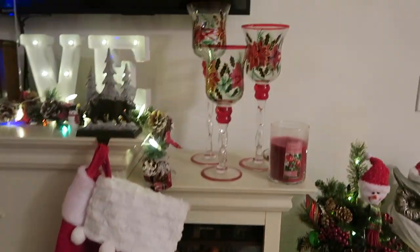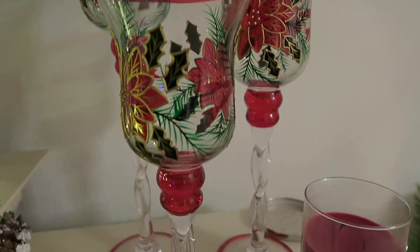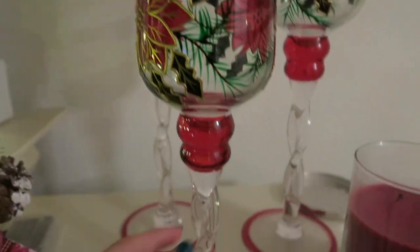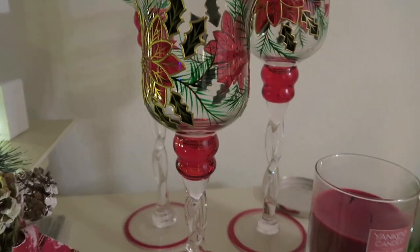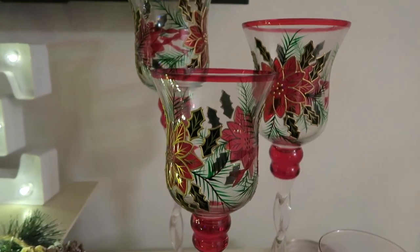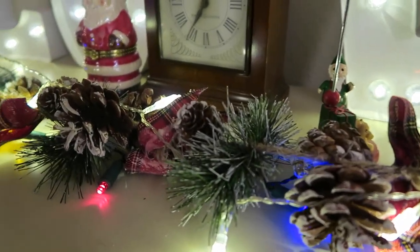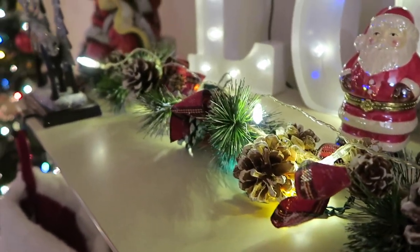Okay, so the fireplace. I have three different sizes of these little holly goblets, well actually they're all the same, but three different sizes. I really loved that the base here is twisted. So I got those at Bell's, I think. And then I also have a garland up here, and it's a really delicate, pretty garland with little pine cones and pieces of Christmas tree and some ribbons.